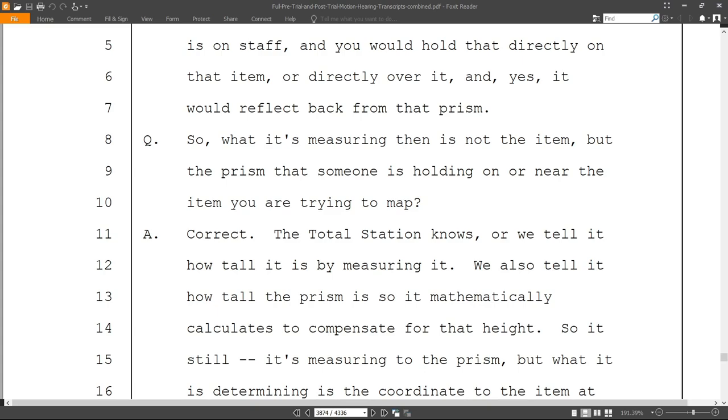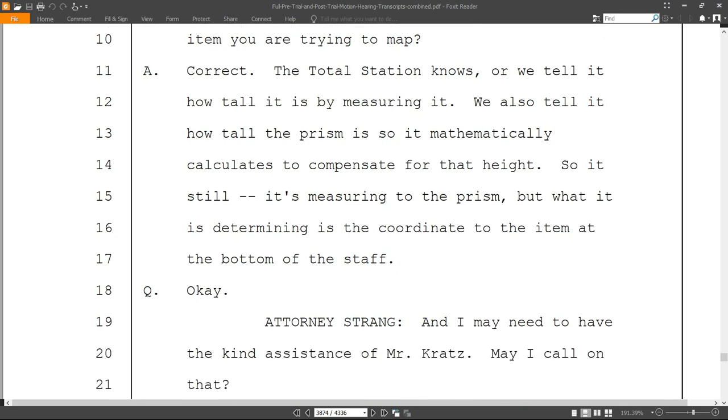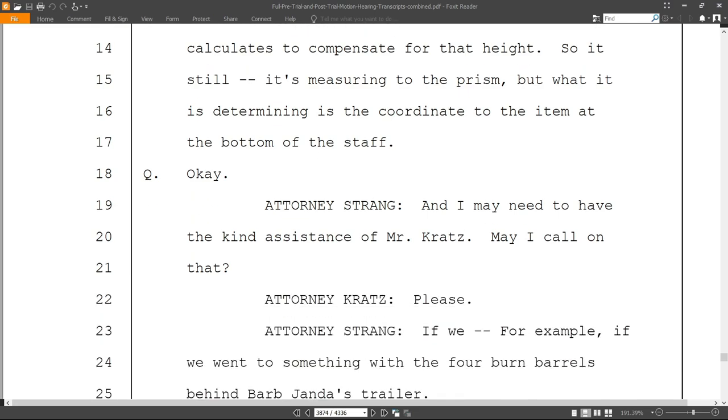So what it's measuring then is not an item, but the prism that someone is holding on or near the item you're trying to map. Correct. The total station knows, or we tell it how tall it is by measuring it. We also tell it how tall the prism is, so it mathematically calculates to compensate for that height. So it's measuring to the prism, but what it is determining is a coordinate to the item at the bottom of the staff.